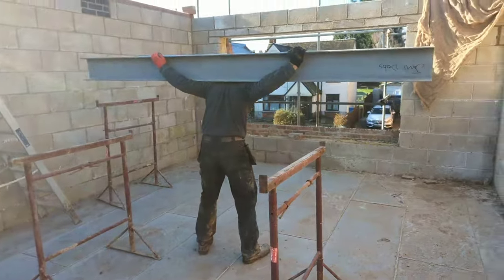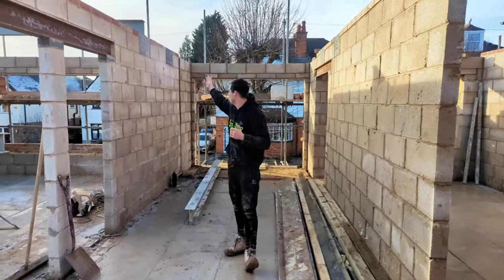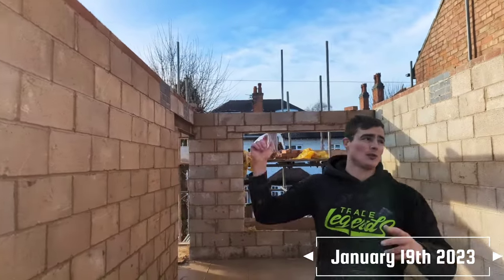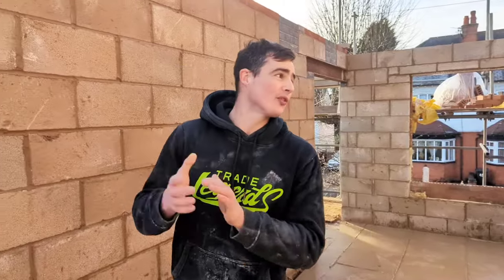Yeah, man! No way! We are going to sit on this steel there, and then we're also going to come around here, and we're also going to sit on this steel where we've sat the pad stone. So right now, we'll set some trestles up, use some muscles, and it shouldn't take too long. Right, let's do it.